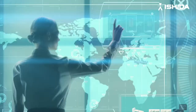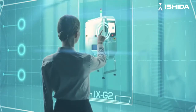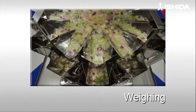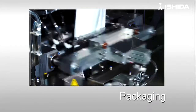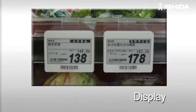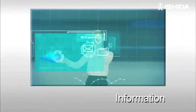Ishida continues to strengthen its reputation as a Japan-based weighing and packaging innovator while pursuing the digitization of weighing solutions. As we build on our existing expertise in weighing, we're developing new technologies in the areas of packaging, inspection, display, and information systems.